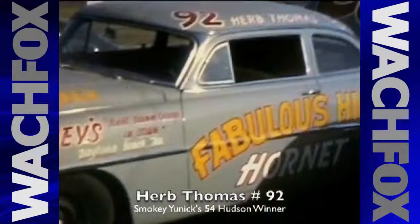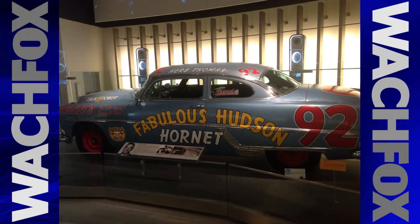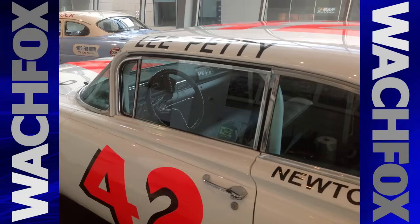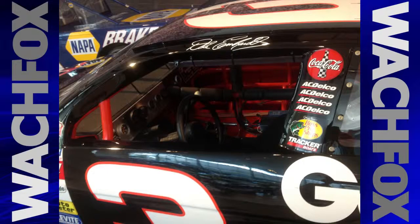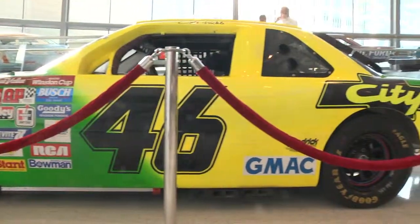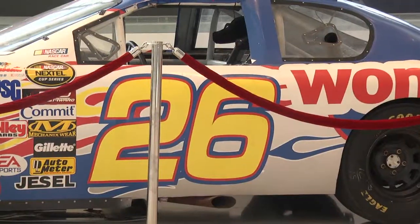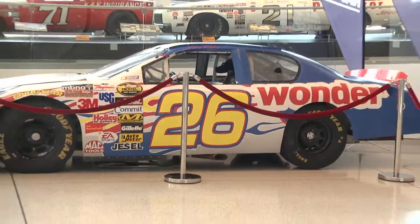Beginning back in the early 50s, there were several tracks across the South, and one of the best was Darlington. Spectators loved the action, and the rest is history. Here you can see the actual Hudson Hornet and other cars that brought victory to drivers like Lee Petty, Darrell Waltrip, and Dale Earnhardt. There's the ride that Tom Cruise drove in Days of Thunder, and who could forget Herbie the Love Bug, and yes, even Ricky Bobby's ride in Talladega Nights.